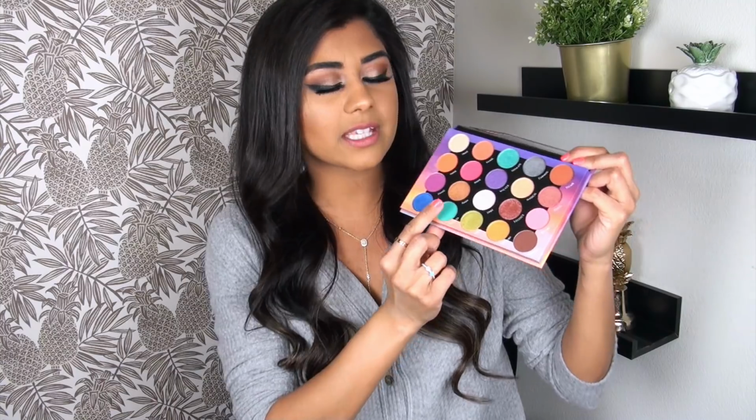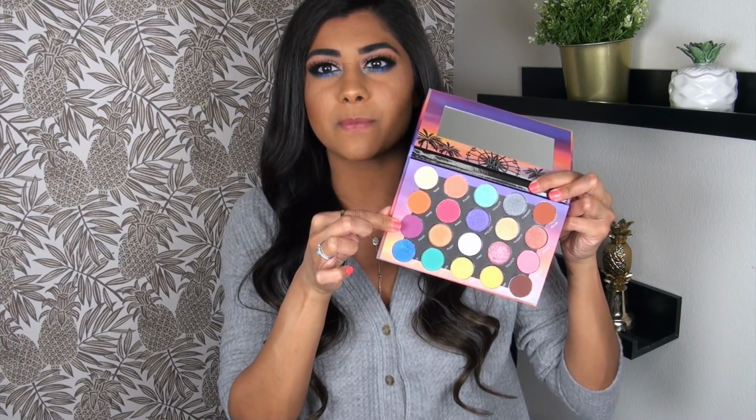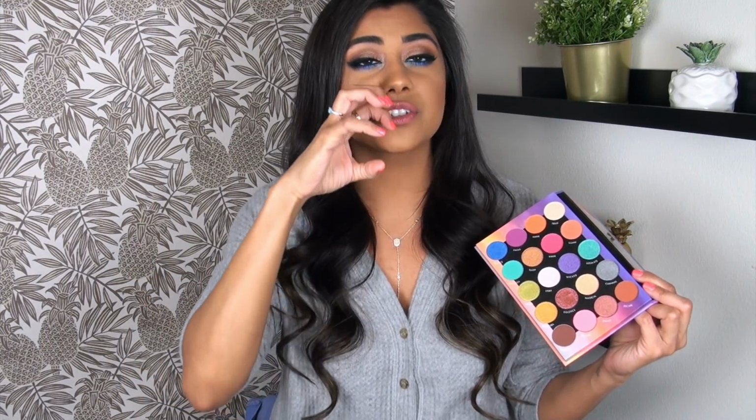I can really appreciate that BH Cosmetics gave us some of these really bright, unusual colors in a matte finish, which is something we don't see a lot. Like this really bright matte teal, this matte purple, this matte orange. These are colors that oftentimes when they're in palettes, they tend to be a metallic or a glittery finish. And I like that they just removed all of that glitter and shimmer and gave us true pigmented color.